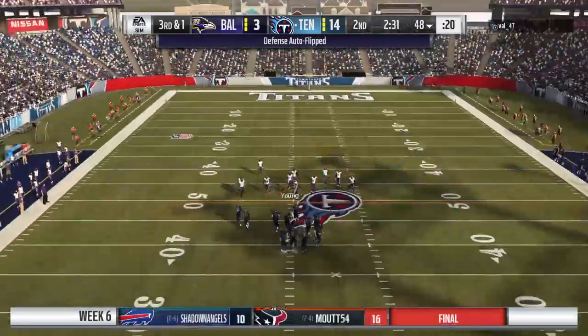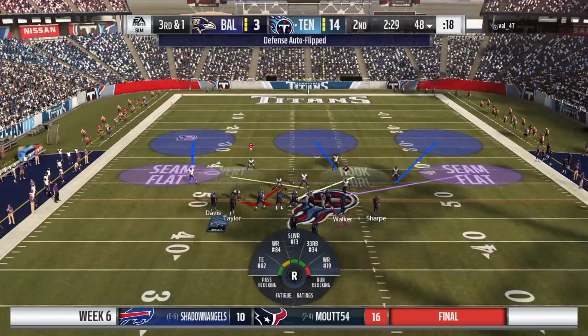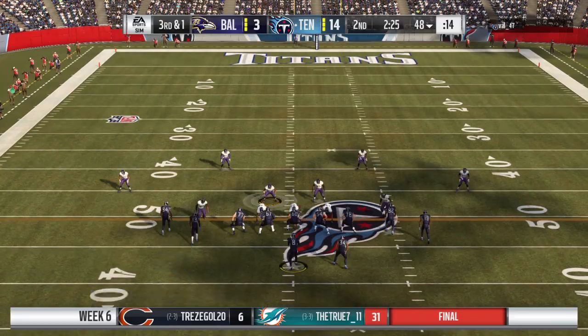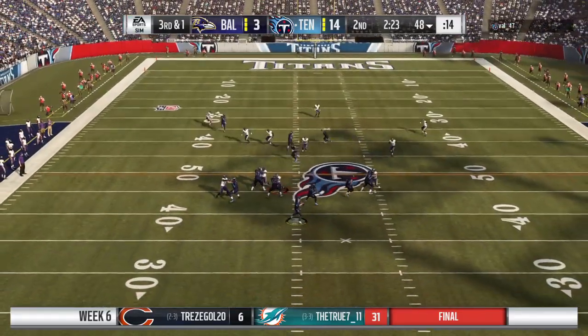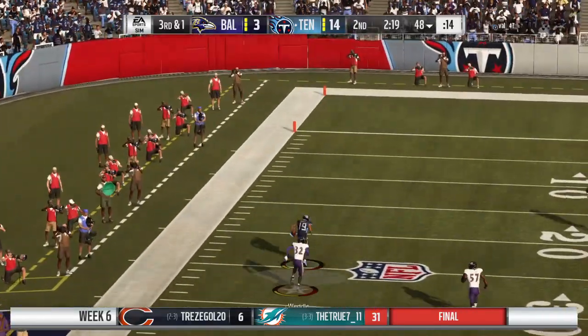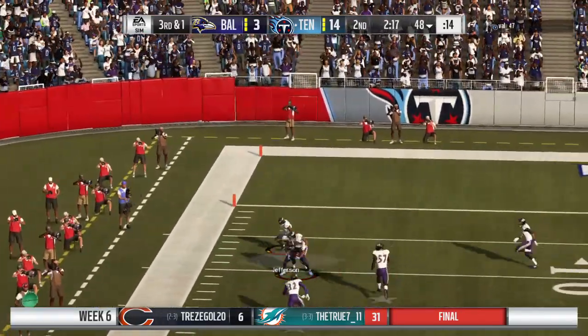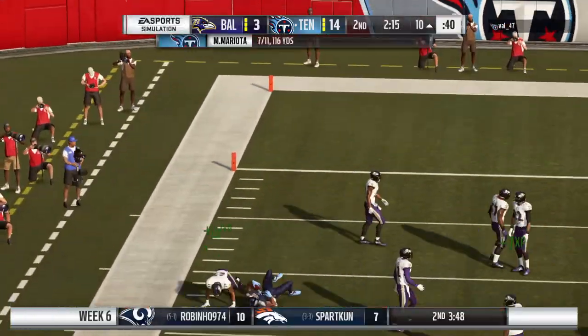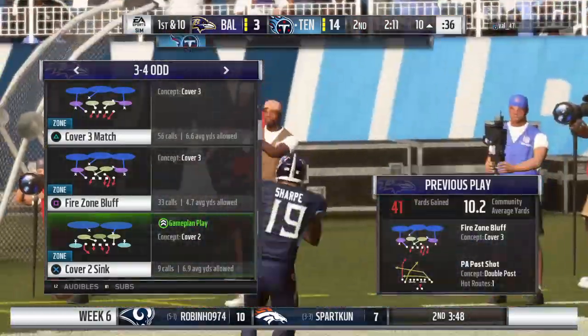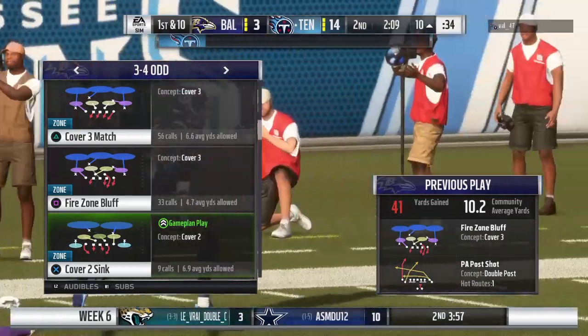The Titans on 3rd down. They've been okay, 2 for 3 thus far. They need just a yard here. It's 3rd and 1. Throwing is Mariota, and he finds his target. It's Sharp. And they're going to have this in a great spot way down in Baltimore territory. They're able to convert on 3rd down, and that sets up a 1st and goal.